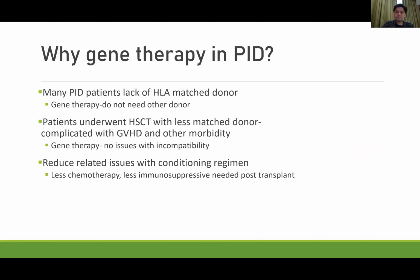So why is gene therapy an attractive treatment in patients with PID? The most important reason for this, as we already discussed, is that many PID patients lack an HLA matched donor. In gene therapy, as we will see, we do not need another donor, and the patient will be their own source of stem cells. This will also reduce the issue related to complications, as patients who underwent HSCT with a less matched donor are usually complicated with GVHD.